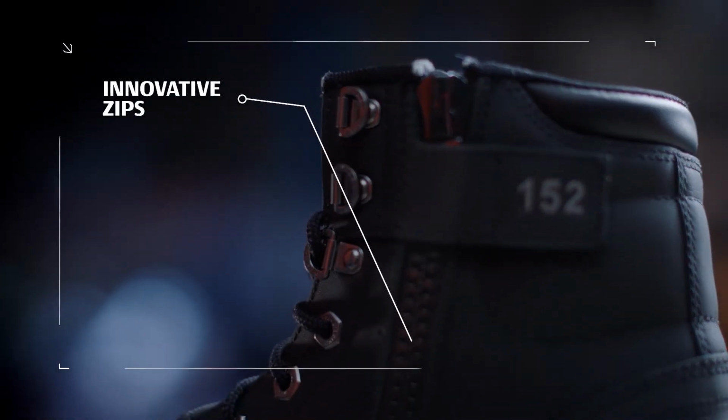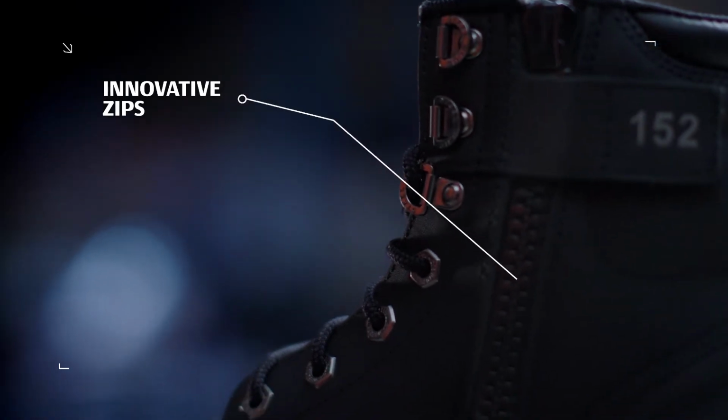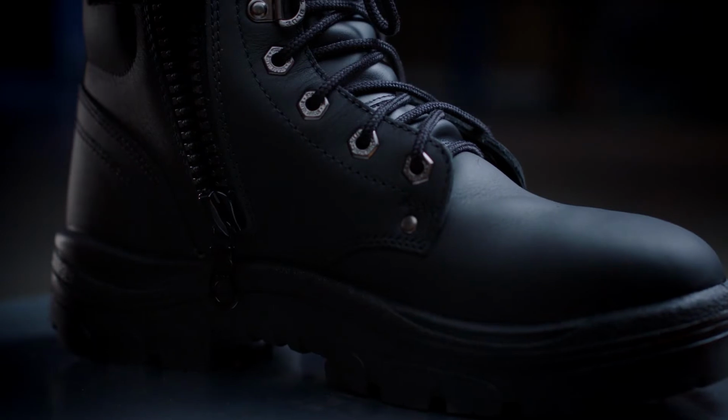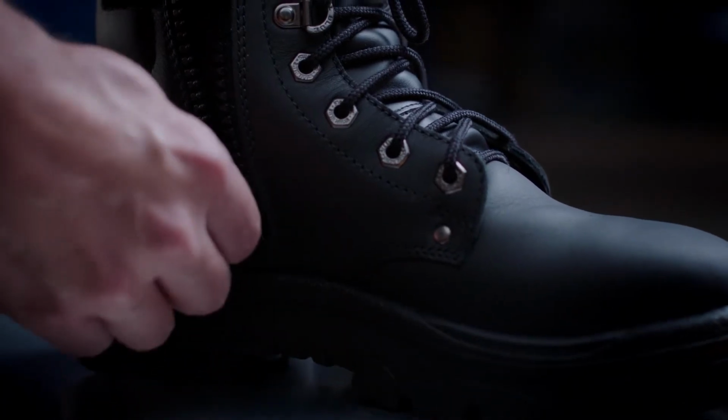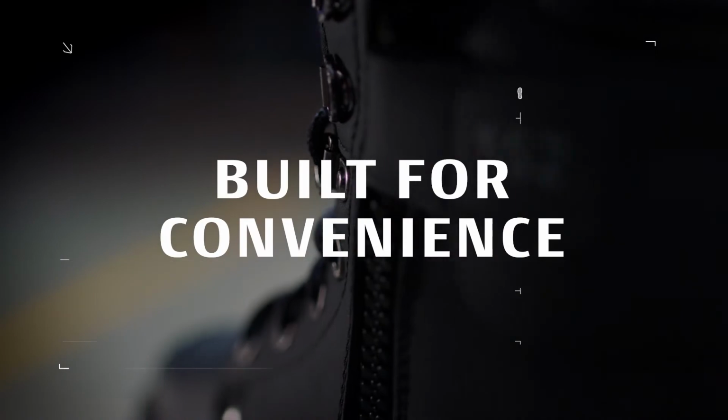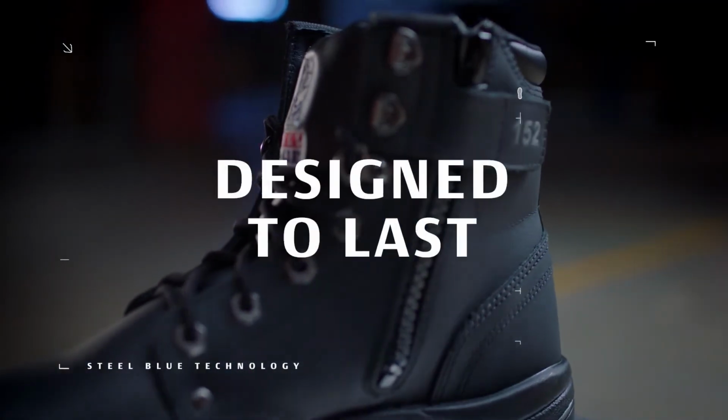Innovative zips, engineered to handle the toughest conditions, designed for the worker demanding maximum strength and comfort. Positioned on the side of the boot for quick access and release, and fastened by the highest quality Velcro tab, this is a zip built for speed and convenience, and designed to last.